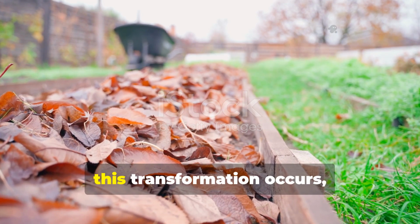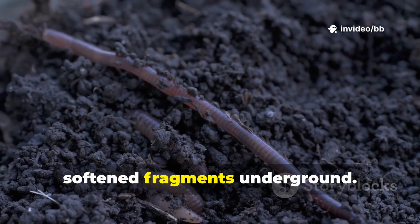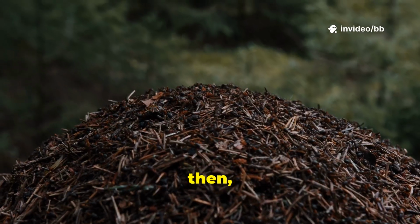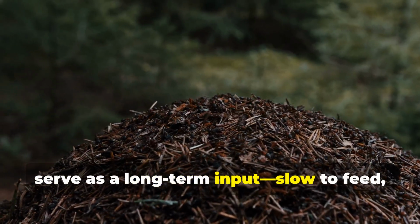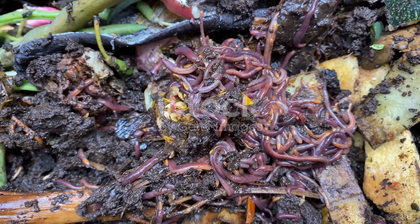Over weeks and months, this transformation occurs, and only then do worms begin dragging softened fragments underground. Fresh leaves, then, serve as a long-term input, slow to feed, but effective at protecting the soil in the interim.